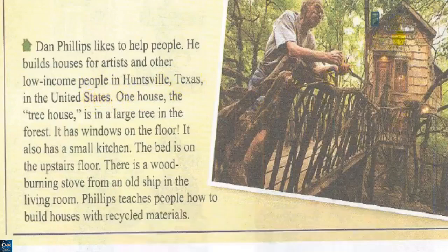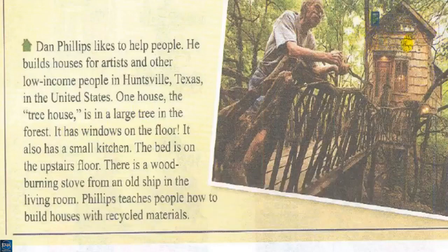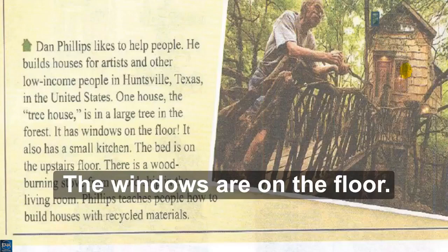This is the tree house. What's the tree house like? It's a large tree in the forest. Forest, an area with lots of trees. The windows are on the floor. So here we have windows on the floor.